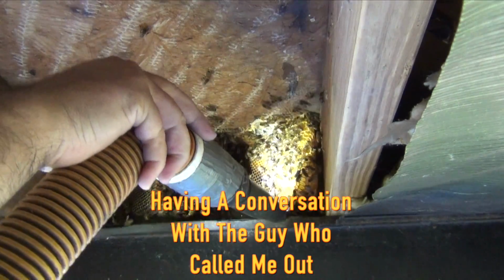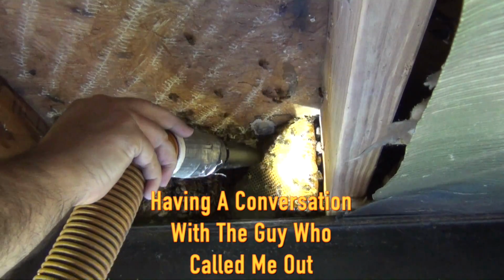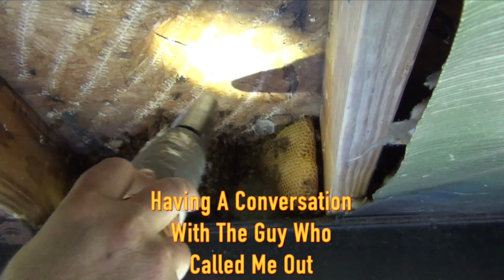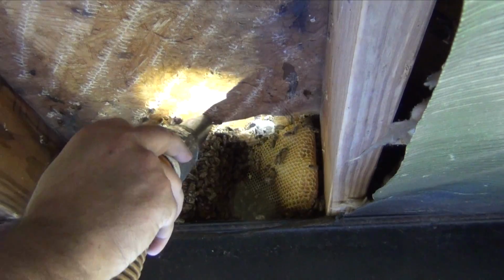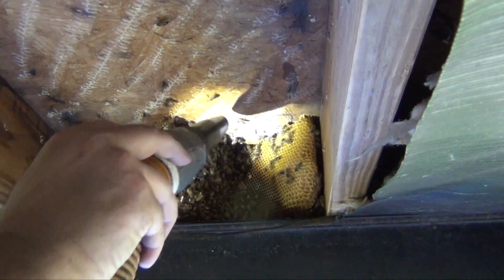Sometimes they'll just cluster. They had big clumps of them on the comb section, and that was enough to get the numbers way down, but a lot of times they'll just run over here, and they'll be all spread out. But they don't always do exactly what you want them to do. So we'll get it done one way or another.